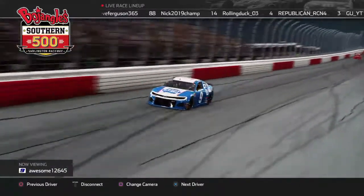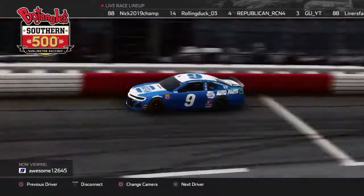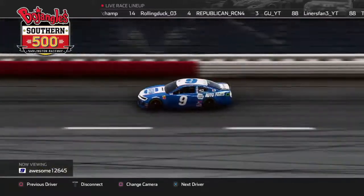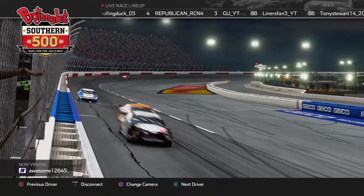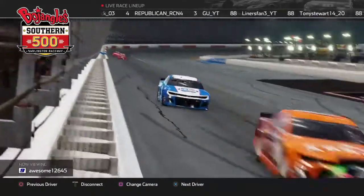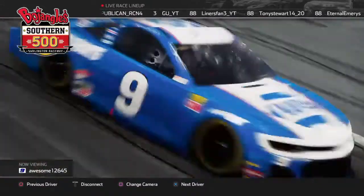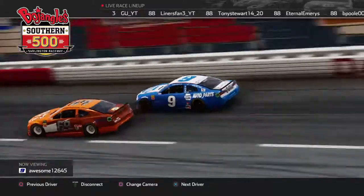Oh, Republican and Eternal are fighting right in front of the leader. This is maybe an issue. Will the 69 hold off the 9? Yeah, they are battling right in front of the leader. This could be a problem if they go around right in front. Now the 9 is all over the back bumper of the 69 in lap traffic. He's going to try to use the outside.